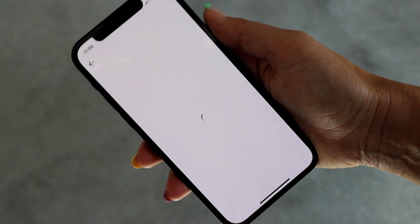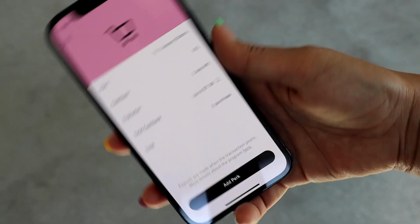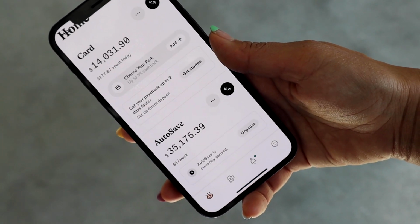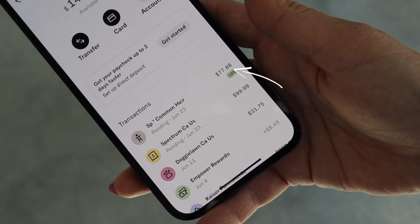Which I think is pretty general enough for me, which I really like. But if you wanted something more specific, they have other options for you. So today at filming, there's 5% back on groceries, 5% back at Walmart, or 3% back on gas. But again, I did the 10% next purchase cashback.